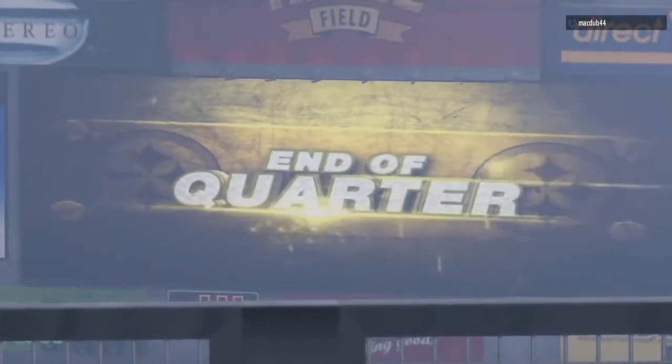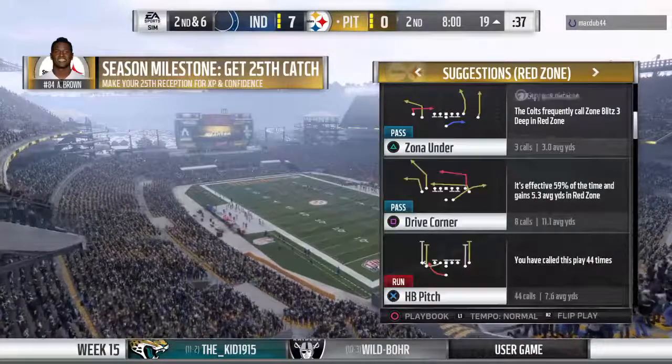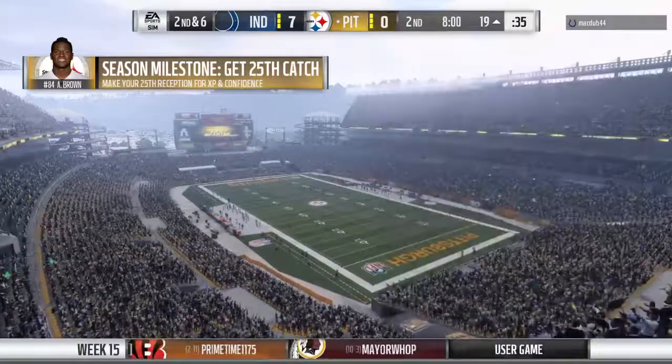Back with Charles Davis, Brandon Gaudin. It's Steeler football to begin quarter number 2. They've got it 2nd and 6 to start things out.